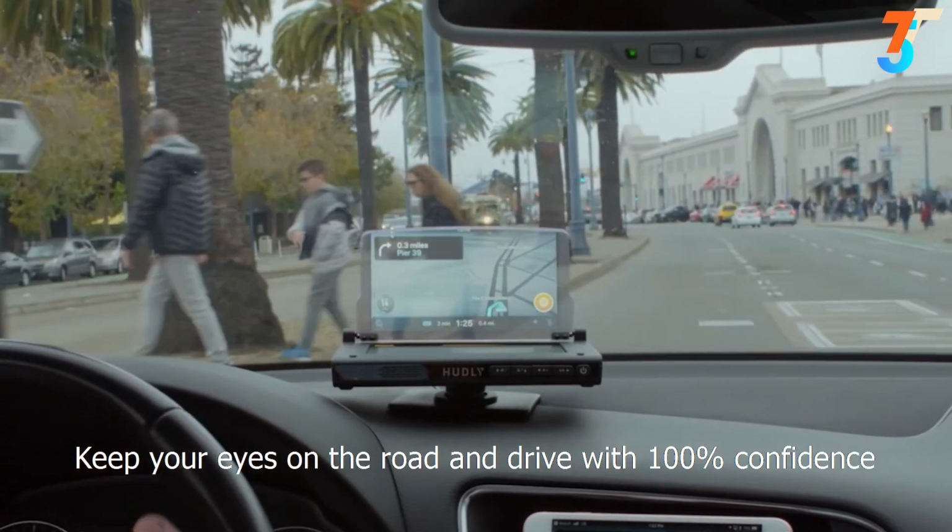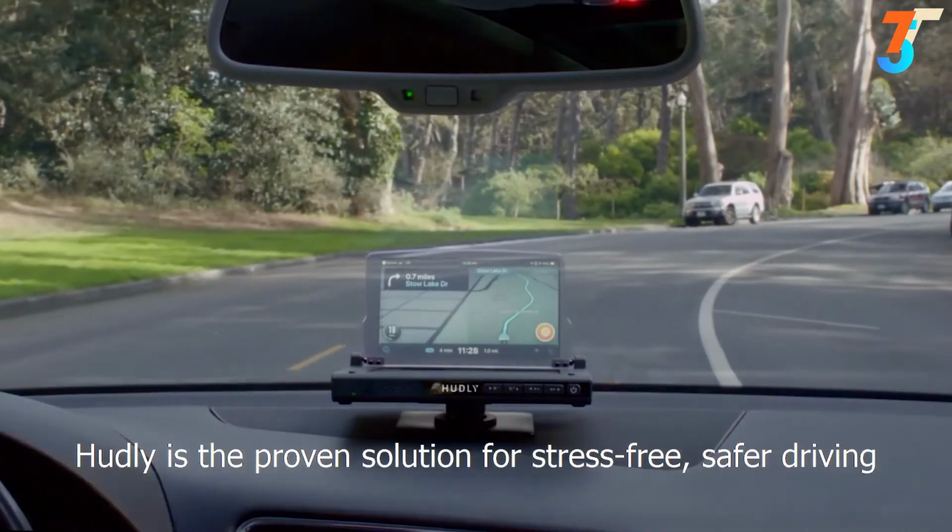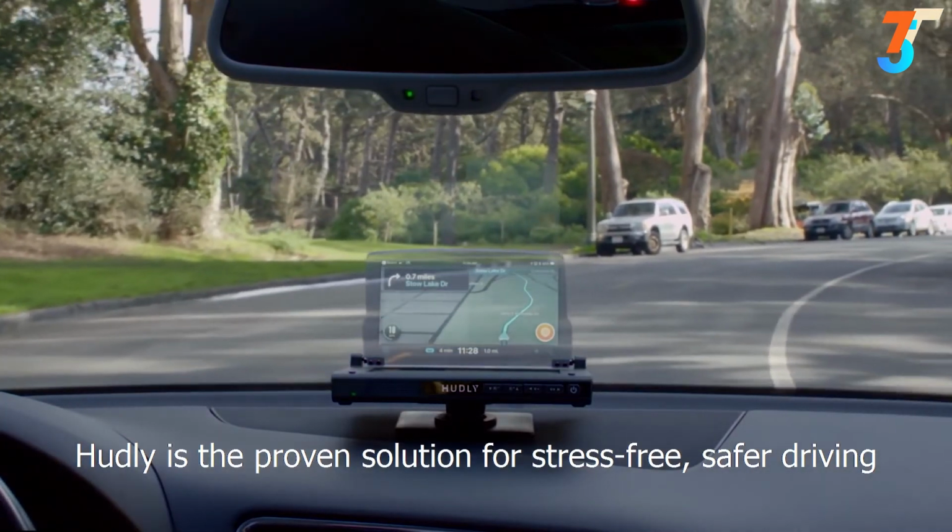Keep your eyes on the road and drive with 100% confidence. HUDLEY is the proven solution for stress-free, safer driving.